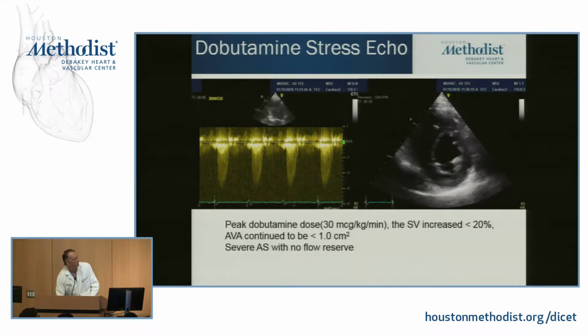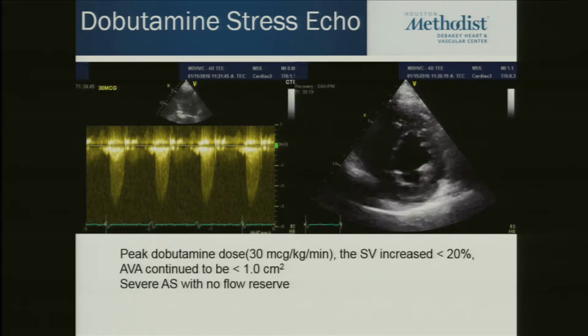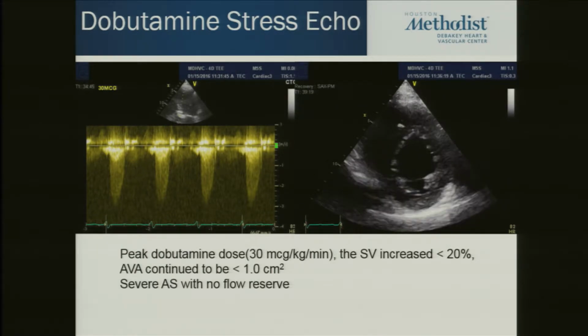So he had a dobutamine stress echo. We got him up to 30 mics, which is actually a little higher than usually. His stroke volume did not increase significantly. His valve area continued to be tight. And so the conclusion was, well, this is the unfortunate case of someone who does have both a valvular issue and a myocardial issue. So he has severe aortic stenosis with no flow reserve.